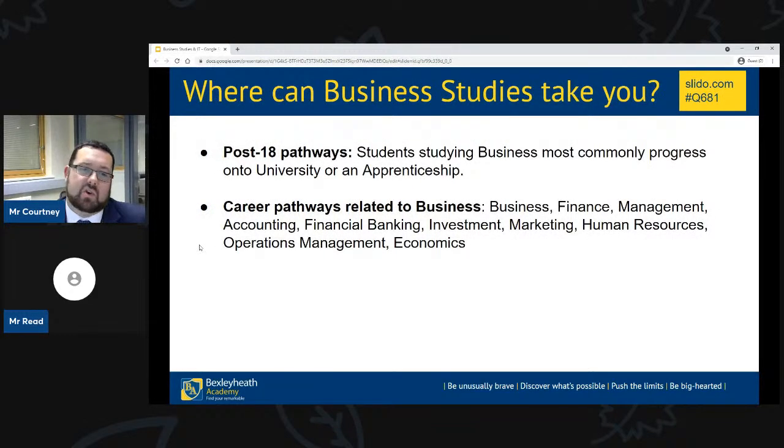Where can it take you then? So your post-18 pathways, it could take you up to the idea of going to university. And it doesn't mean you have to study business at university. What it means is that it actually opens pathways to allow you to get to university. And it is accepted by all universities. And it also has the idea of you might want to go into an apprenticeship as well. And again, this would help you do that.